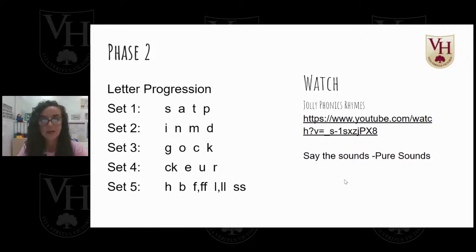We sing a song about it. We have an action. We then think of words that begin with that sound, and then we read words starting with that sound as well. We currently follow the KTC phonics program to teach phonics, and it's literally about repetition.